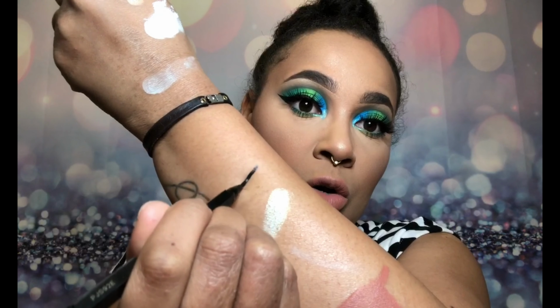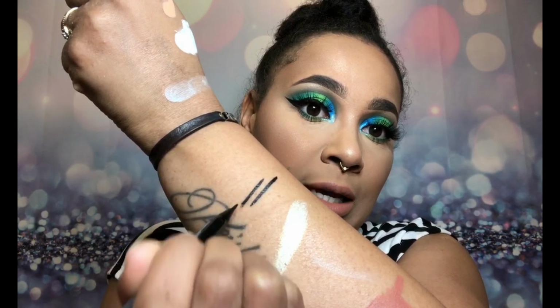It is the Hyper Easy, and it's a brush tip liner, so it literally is a brush with little hairs. Can you see that? It's like €7 or €8, I think. It's so good. You just have to be aware when you close it that it is a brush, so don't get it stuck on the cap, because then you can bend the hairs back and it would be completely destroyed. So you have to be aware of that.